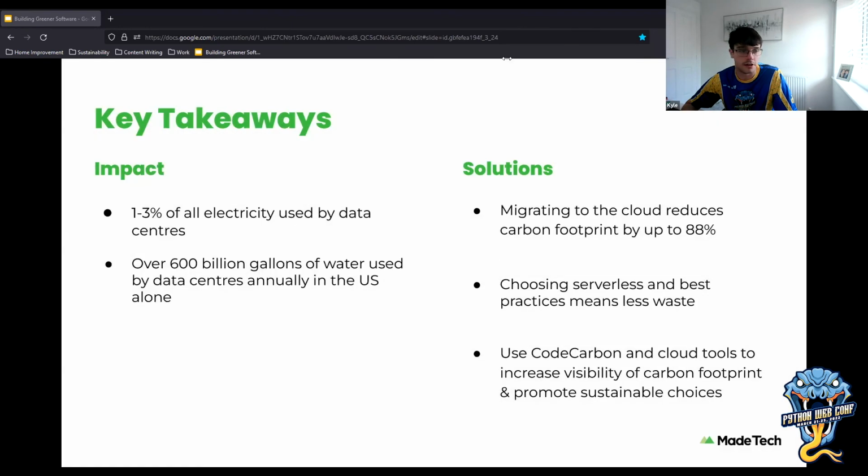And finally, the key takeaways from this talk. So we talked about the impact that we're currently having on the world. 1 to 3% of all electricity is being used by data centers globally. And then over 600 billion gallons of water is used by data centers annually in the US alone.